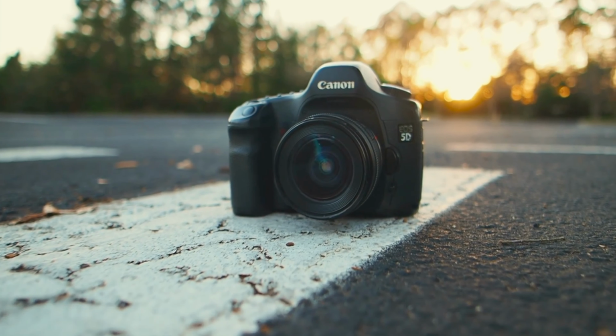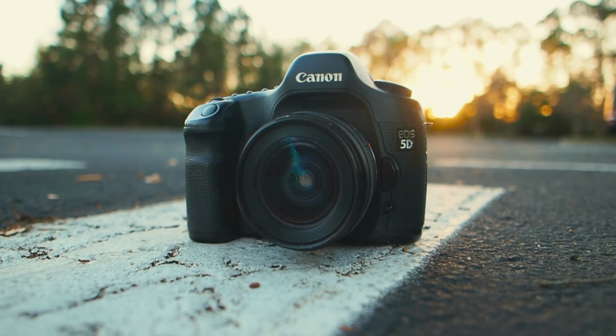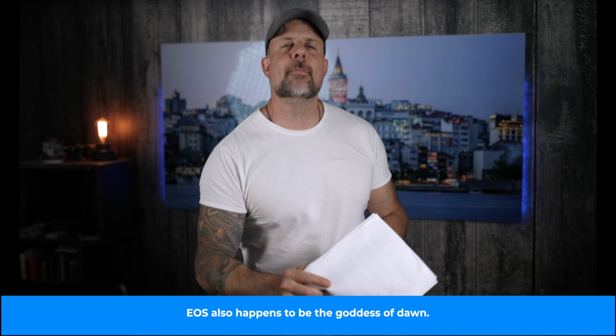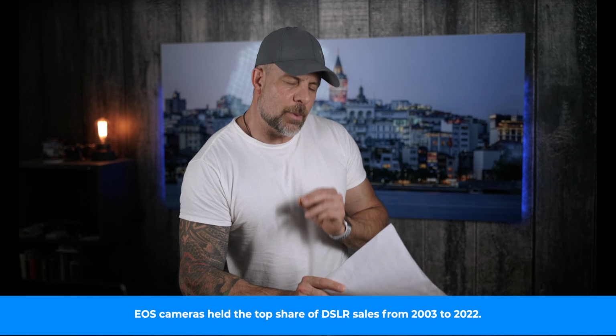The EOS 5D was a big moment for the EOS lineup when it launched in 2005. It sparked a long line of 5D cameras that were among some of the best in the market. It also inspired the R5, which of course I happily own. And it carries the 5D tradition of being a rock-solid professional camera.